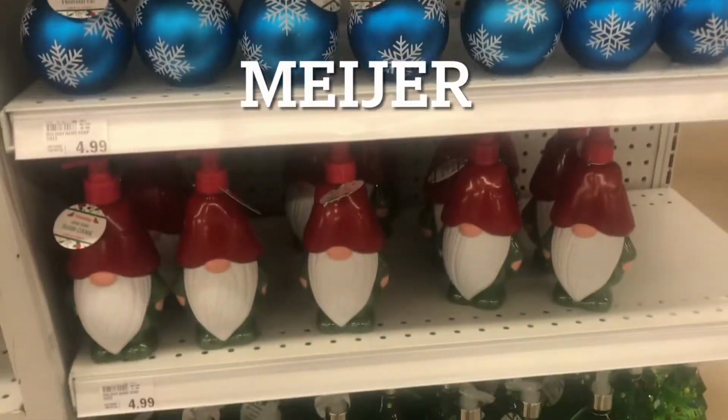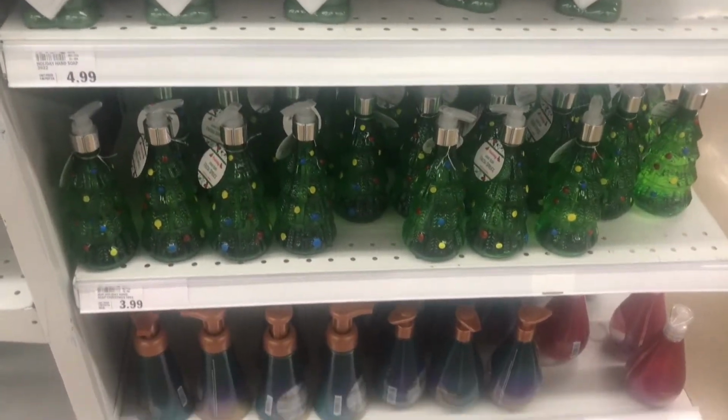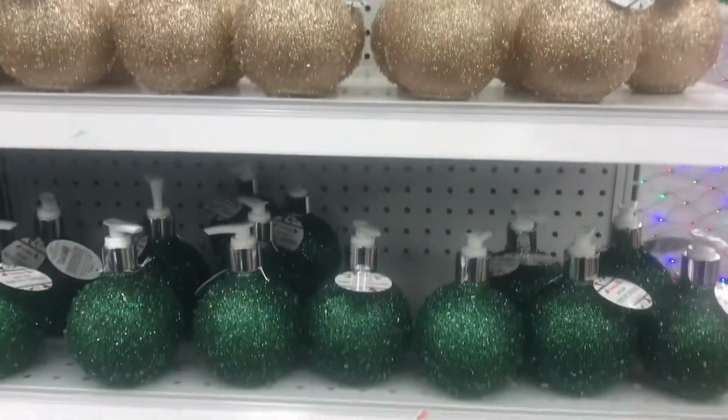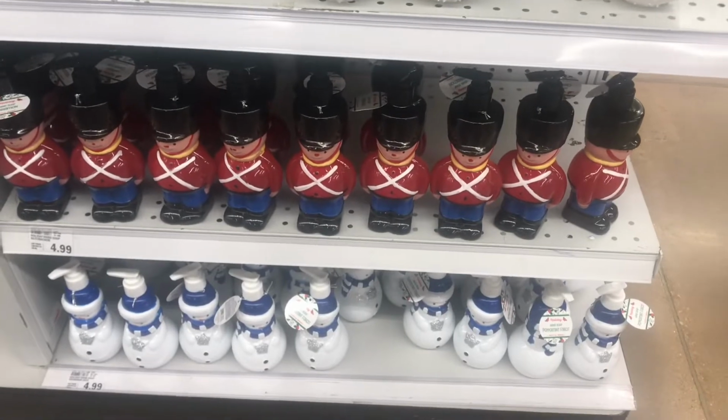And we headed to Meijer. They had so many new goodies out. And of course, I had to see. I did pick up a new kind of reindeer soap dispenser, but I didn't get much from here. But I'm going to show you everything that they had. See the drummer boy?